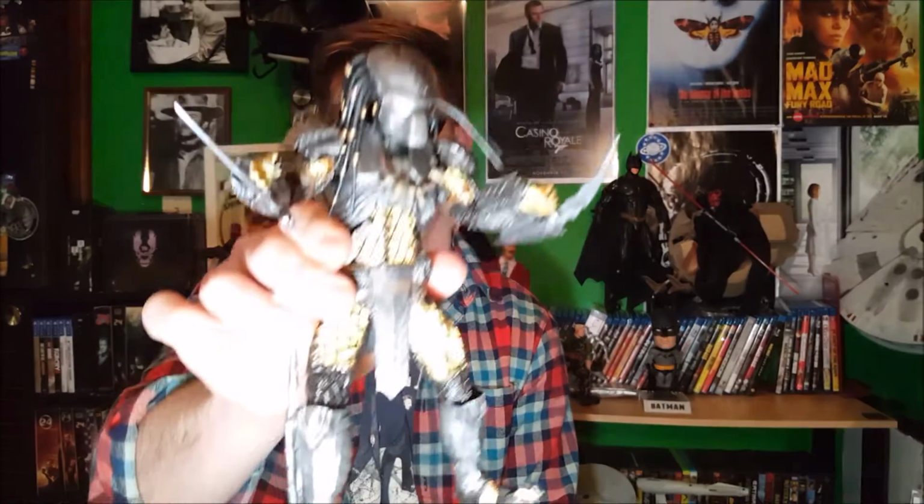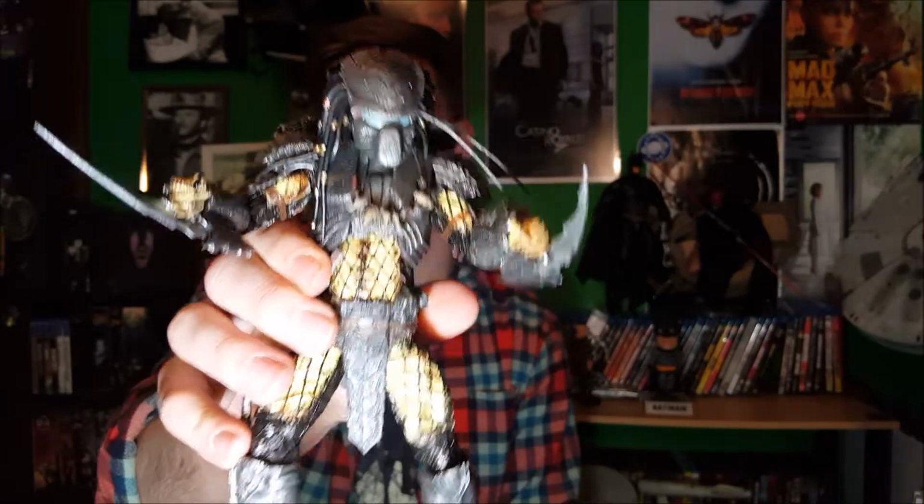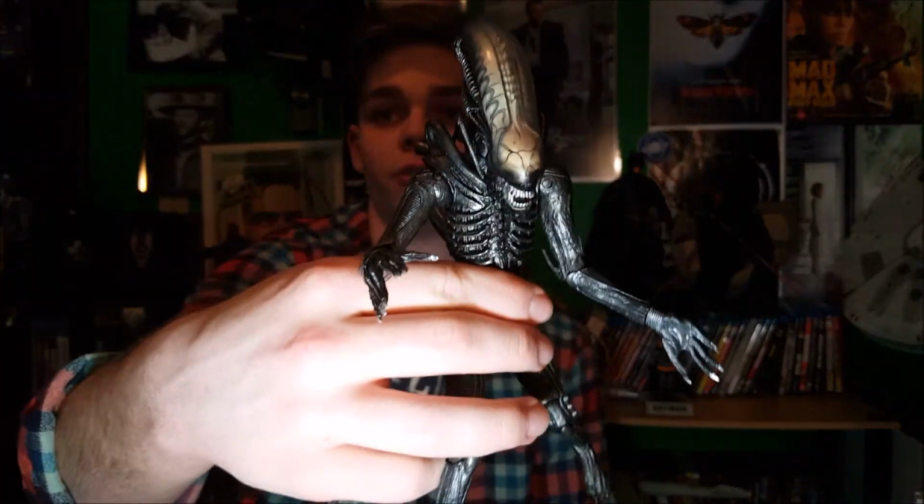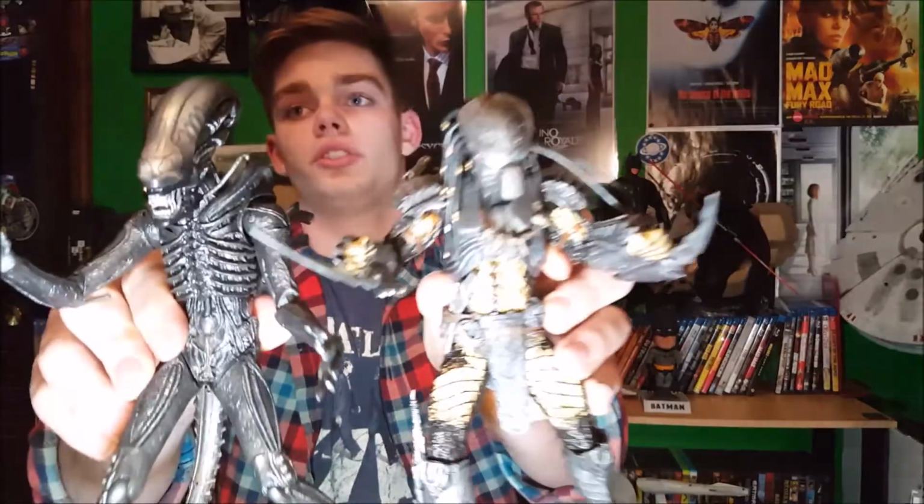Let's show a toy that I got over the weekend. Here's a toy. I don't have a Predator toy, and now I do have a Predator toy. I have an alien xenomorph right here. I got this in Chicago for very cheap, and I have to have the both of them. They're pretty close to scale. They're pretty much the same size. And this was pretty cheap.